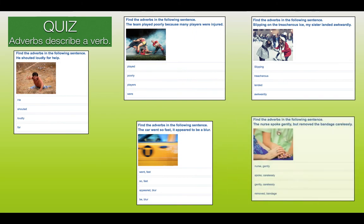And last of all, the nurse spoke gently but removed the bandage carelessly. Are the adverbs number 1, nurse and gently, number 2, spoke and carelessly, number 3, gently and carelessly, or number 4, removed bandage? Okay, let's mark the first 5.